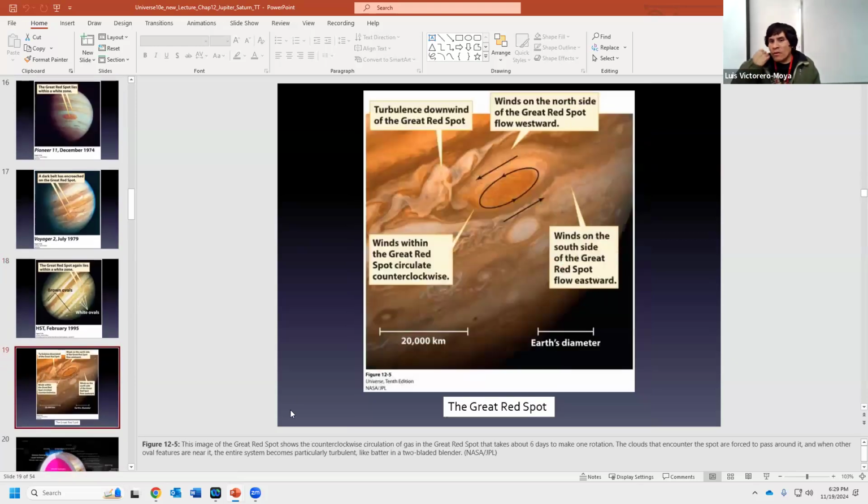All right. So what do we notice about the Great Red Spot? We see that winds on the north side of the Great Red Spot flow westward. Winds within the Great Red Spot circulate counterclockwise. Then we can see turbulence happening nearby the red spot. So that's activity that is happening on top of the atmosphere.